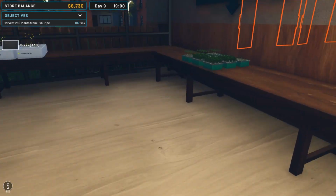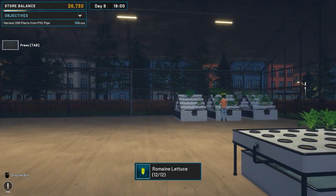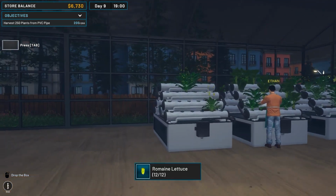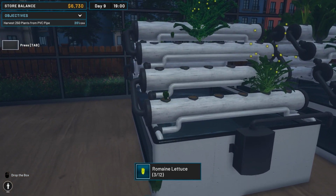The gang's just kind of wrapping up back here, so I just ordered a few more seeds. I'm going to go throw them right in the PVC one before anyone else throws them somewhere silly. So pop those in there, and then we're going to close out the day.